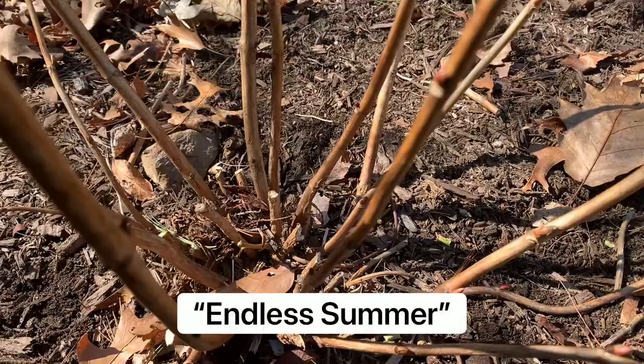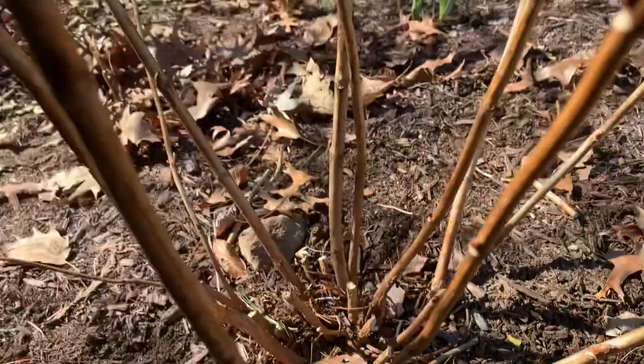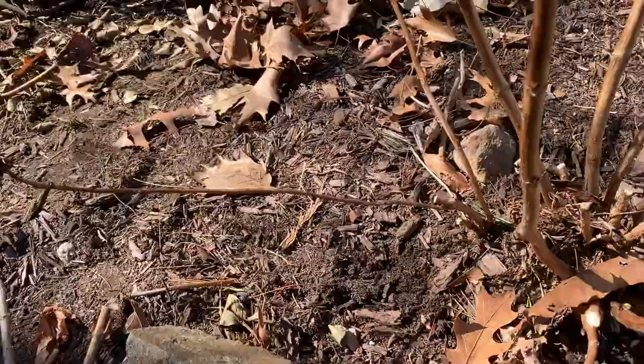So as you can see, I cleaned off some of the debris there and you've got some buds coming up already. So exciting. So this is the time to trim. Usually in the northeast, I say whenever the forsythia is budding or blooming.